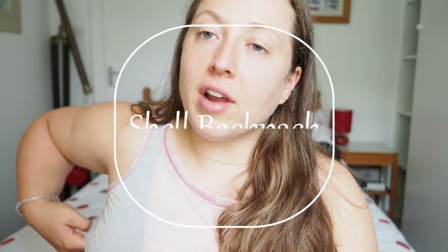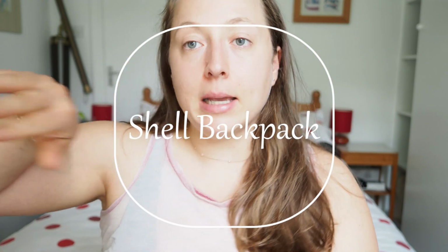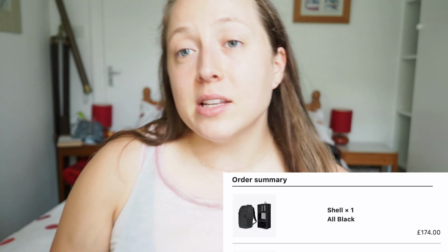Now, I'm not sure if there are any other travelling bags out there. Actually, when I think about it, the bag is pretty good. But is it worth 200 quid? Let's get it out quickly, because it's literally just in there.